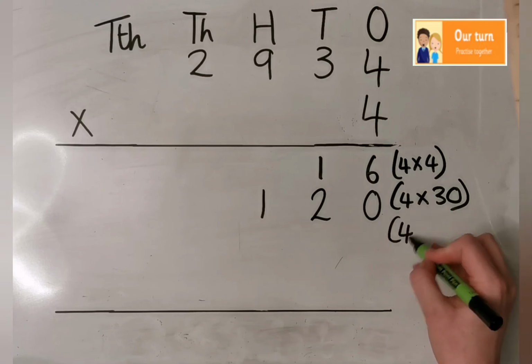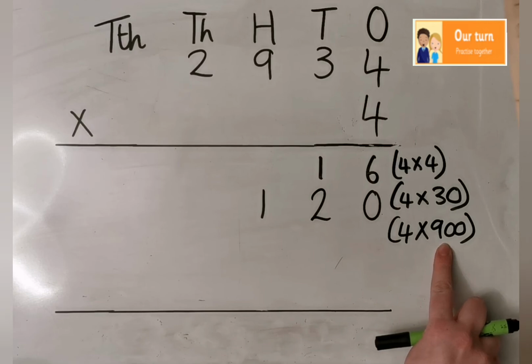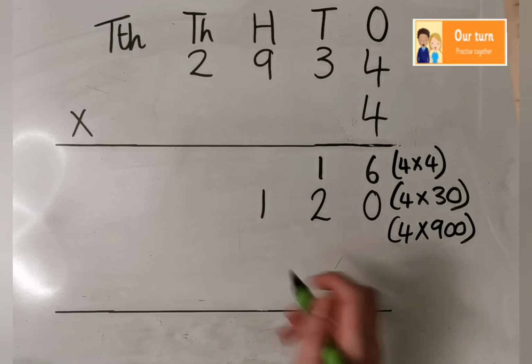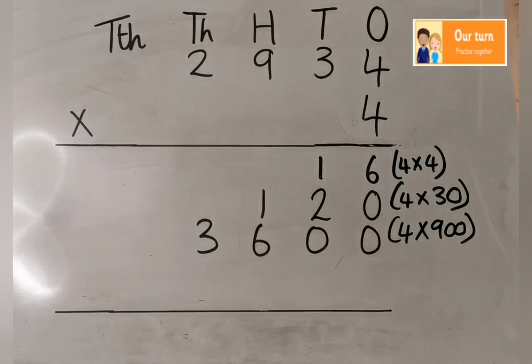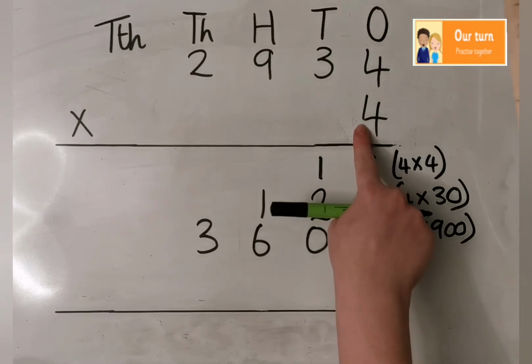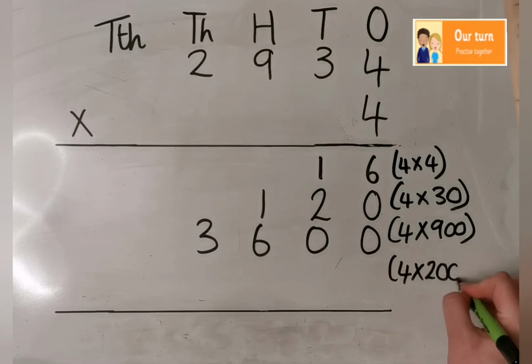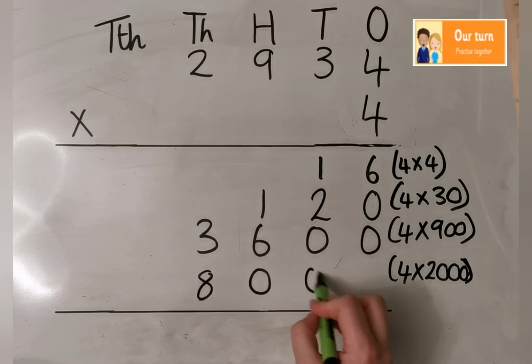The next part is the single digit times by the hundreds. So that's going to be 4 times by 900. 4 times 9 is 36, but again it's 900. So that means that 4 times 900 is 3,600. Did you get the same answer? Fantastic work. And then finally, before we add up our totals, we have the single digit times by the thousands. So that is 4 times by 2,000. Okay, I know 4 times 2 is 8, so 4 times 2,000 is 8,000.